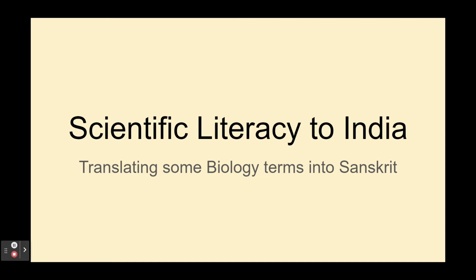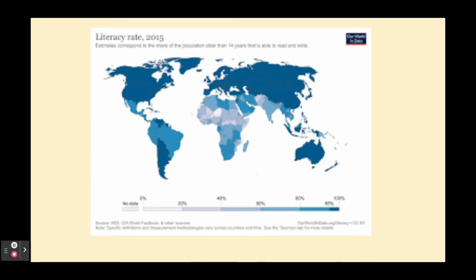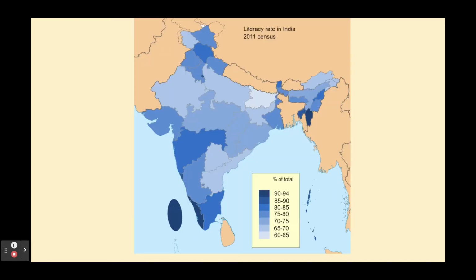Scientific literacy to India: translating some biologic terms into Sanskrit. This is a spin-off to the previous one where I translated taxonomic terms. So I mentioned how India has a low literacy rate. I want to increase that, but it's going to be a challenge.